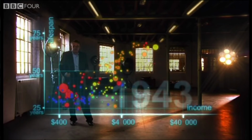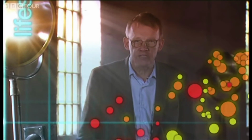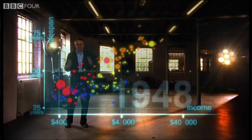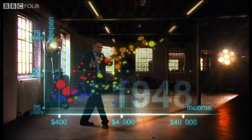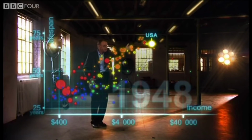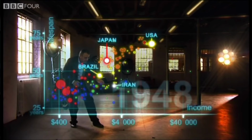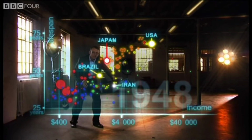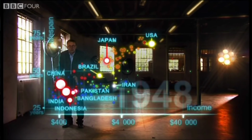Now, after the tragedies of the Second World War, we stop a bit to look at the world in 1948. 1948 was a great year. The war was over, Sweden topped the medal table at the Winter Olympics, and I was born. But the differences between the countries of the world were wider than ever. United States was in the front, Japan was catching up. Brazil was way behind, Iran was getting a little richer from oil, but still had short lives. And the Asian giants, China, India, Pakistan, Bangladesh and Indonesia, they were still poor and sick down here.